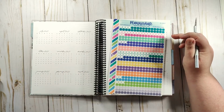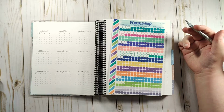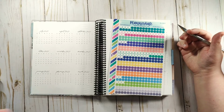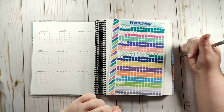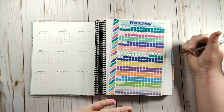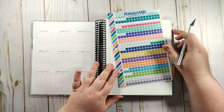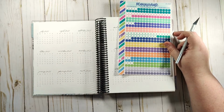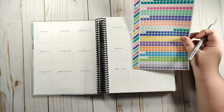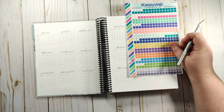Now, my husband and I get paid on the same day, which is really nice because we get a really good paycheck every other week. But there is definitely something to be said about getting some money every week. But we do get paid on the same day. So I'm going to use this green color for that. And our last paycheck of the year in December is actually on Christmas Eve.